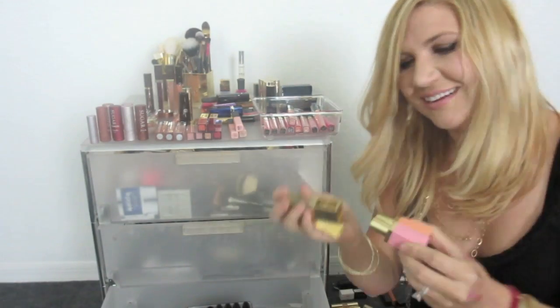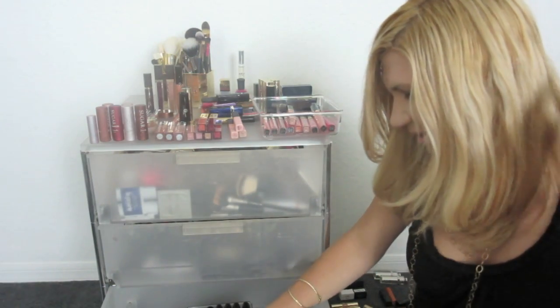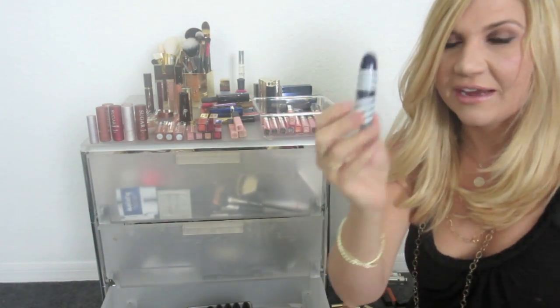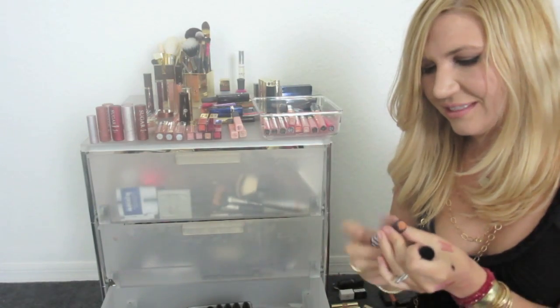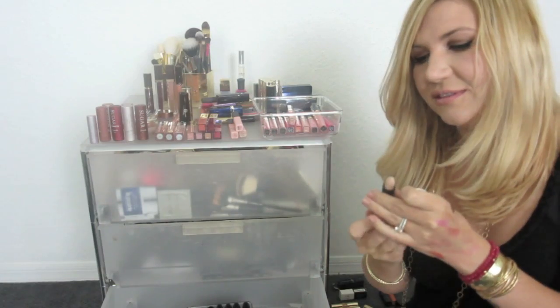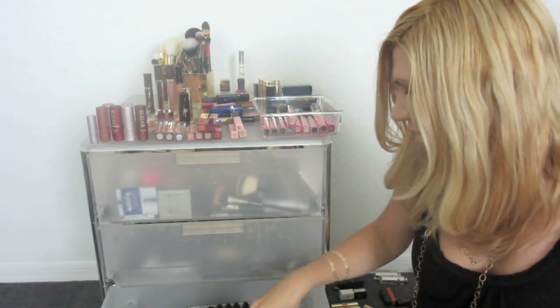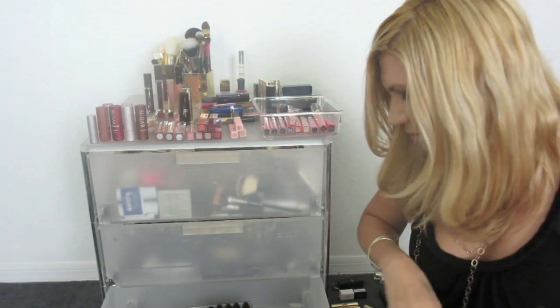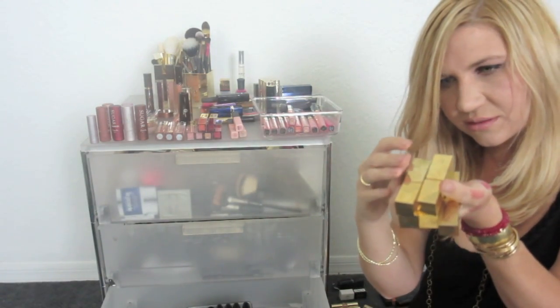These colors. I just feel like I have so much. I don't like it when I have different packaging. I hate it. That color's pretty though. I just don't really like when I have other packaging. Another white. These are MAC. Then I've got more YSL lipsticks.